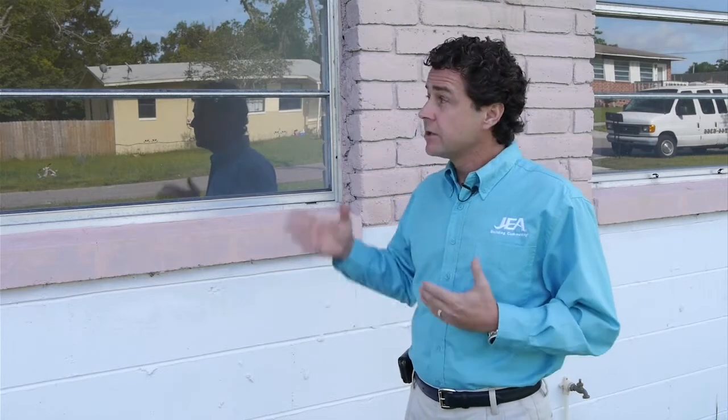For instance, this is a jalousie window. A lot of homes in Northeast Florida still have them. They're clear, single-pane windows which allow a lot of heat to transfer into your home. They're also notorious for being very leaky. It's going to be tough to fix these types of windows, and it's probably best to go ahead and get those replaced as soon as possible.